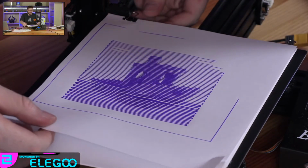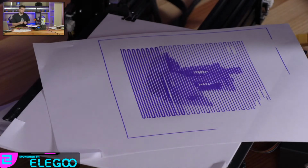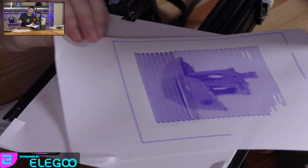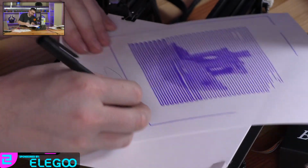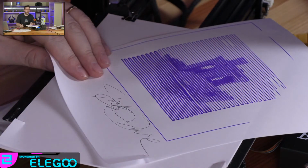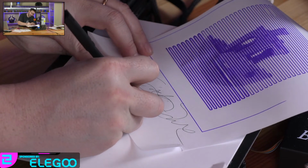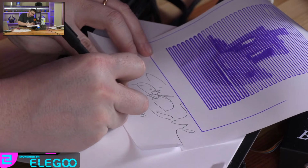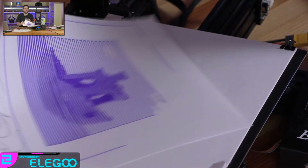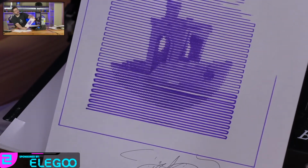Builder's mark 20 for the Benchy, and would you sign it? Oh, geez. Sure. Boy, you can't even read that. It's terrible, but I'm going to write below it. Joel. Telling. 3D PN. There we go. Sure. Builder's mark, that is for you, my friend. Look at that. Look at that Benchy. Andrew, you did a fantastic job with that.